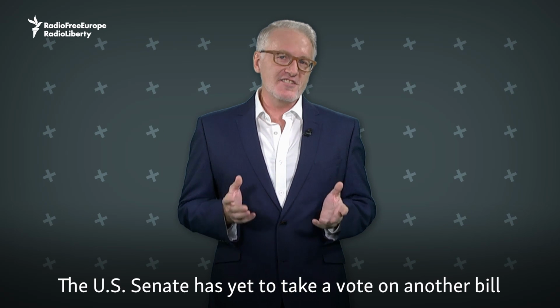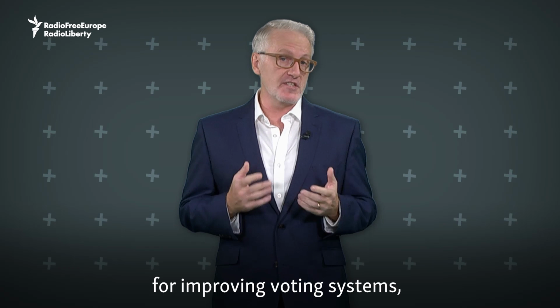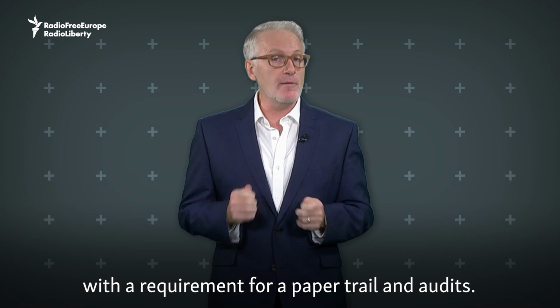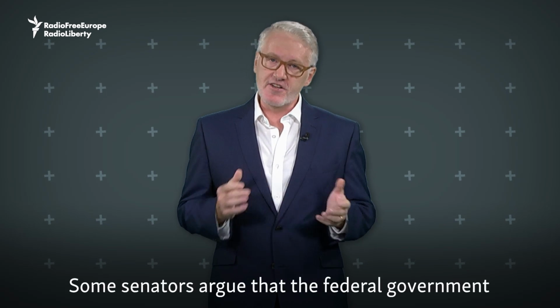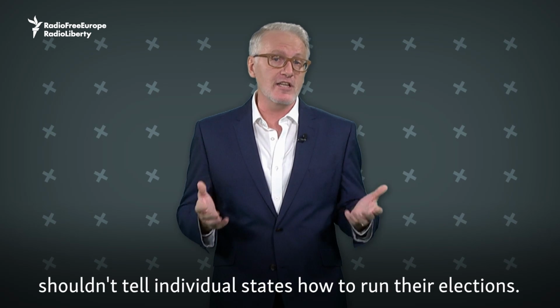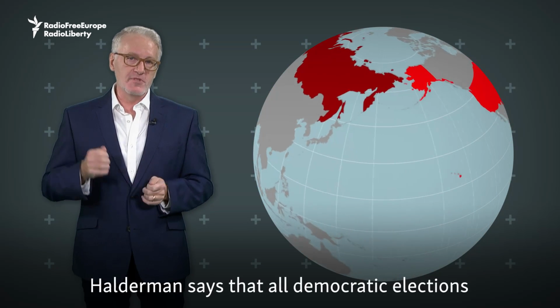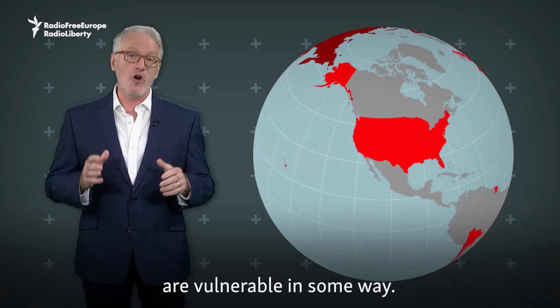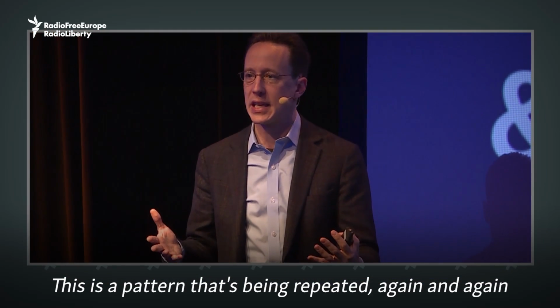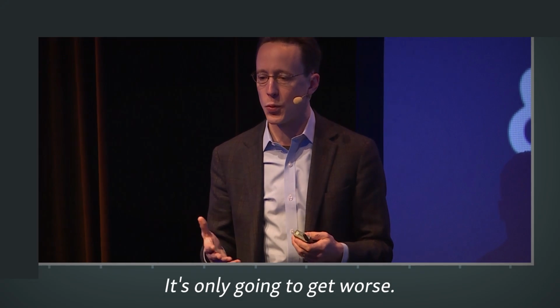The U.S. Senate has yet to take a vote on another bill to provide even more money to states for improving voting systems with a requirement for a paper trail and audits. Some senators argue that the federal government shouldn't tell individual states how to run their elections. But this isn't just about the United States. Halderman says that all democratic elections are vulnerable in some way. This is a pattern that's being repeated again and again in political conflicts across the world. It's only going to get worse.